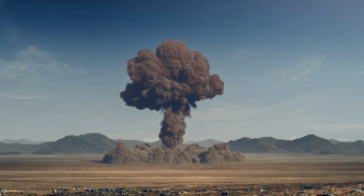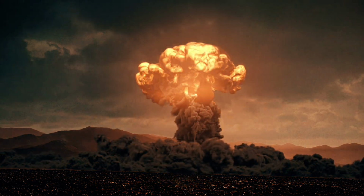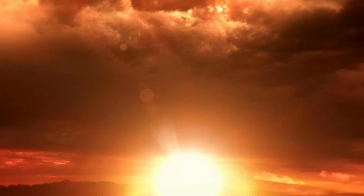3. The unmatched power of nuclear weapons. Now, let's talk about nuclear weapons. Unlike TNT, which relies on chemical energy, nuclear weapons release nuclear energy, the energy stored in the nucleus of atoms. This energy is millions of times greater than chemical energy.